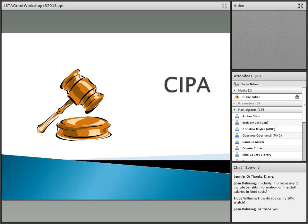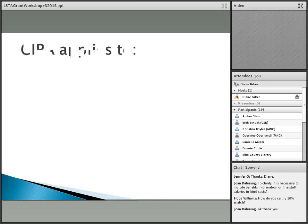So I promised a quick discussion of CIPA, which is the Children's Internet Protection Act. I mentioned that because the Children's Internet Protection Act specifically mentions the Library Services and Technology Act, LSTA, as being required to comply. This happened almost 15 years ago now, over a dozen years ago. So the LSTA program is actually written into this particular legislation.